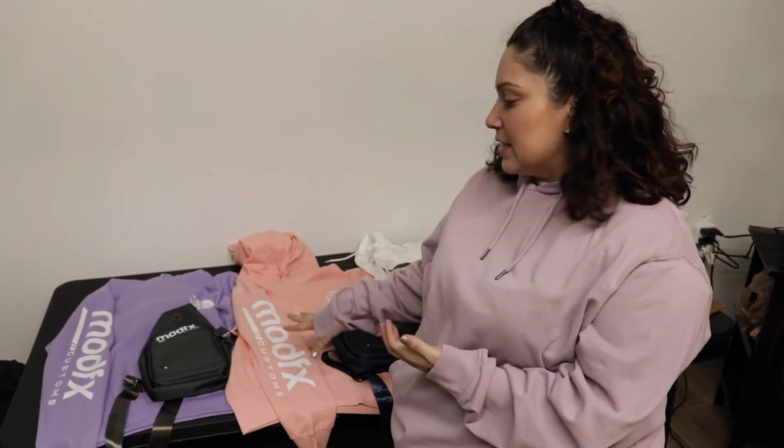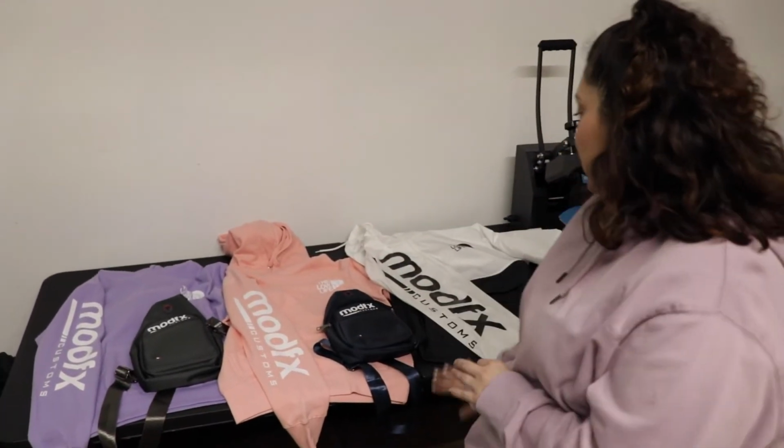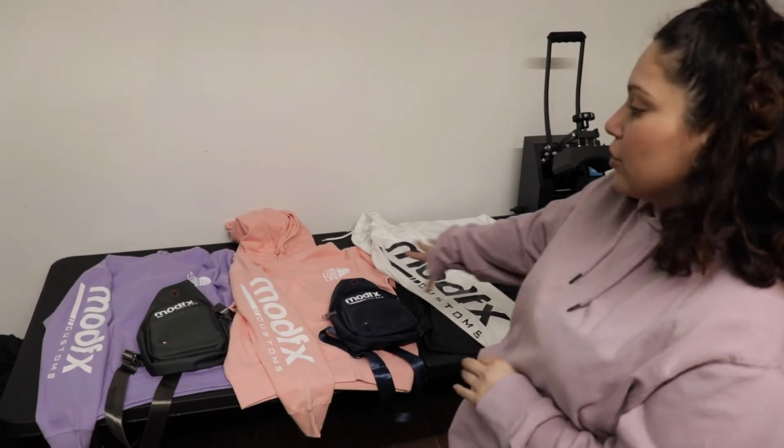Again, these items, the blank items, are available on our website. The blank bags and the blank windbreakers are available on the website. So please visit it at fcdvinylandapparel.com.